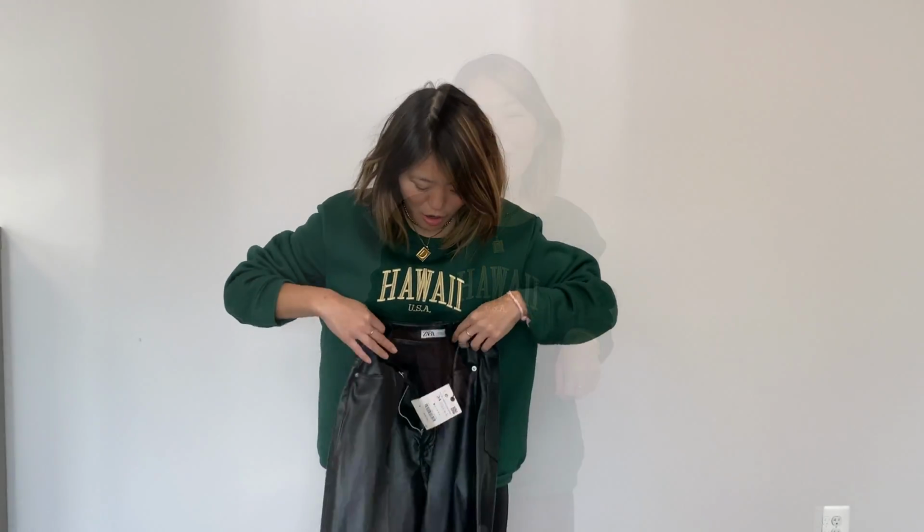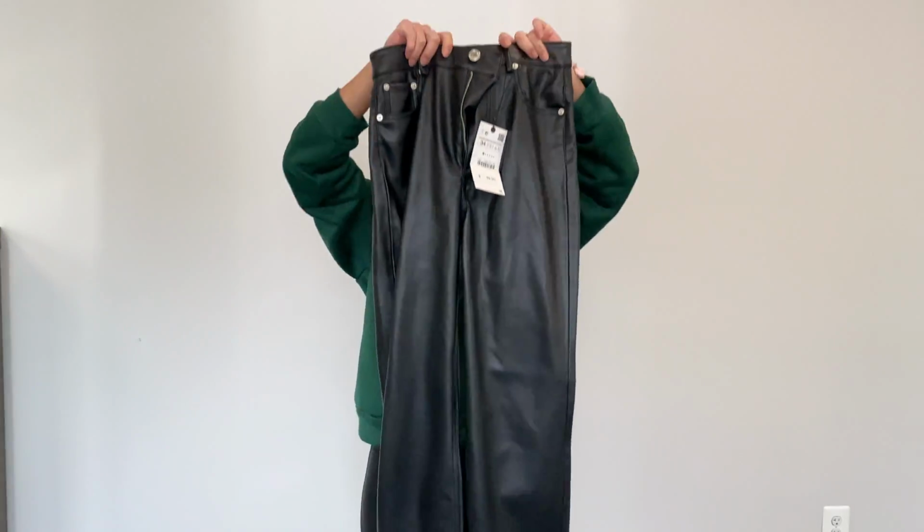Today though, I am here to talk about a dupe that I found that looks exactly like the Melina pants from Aritzia that went viral. They are only $49.99 and they fit so beautifully. The quality is so good, and they also have a great return policy. So let's get started. And here are the dupes.